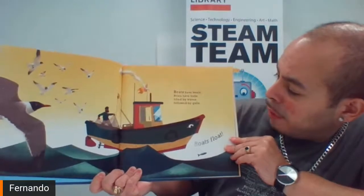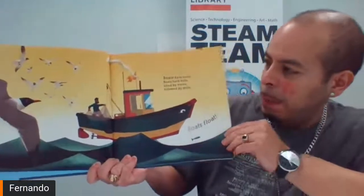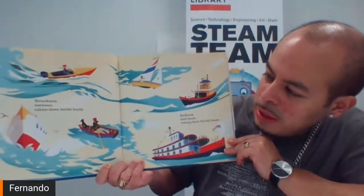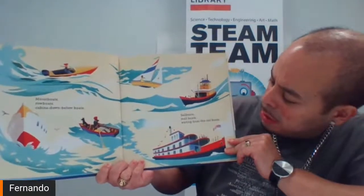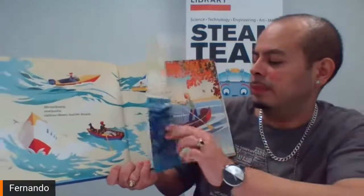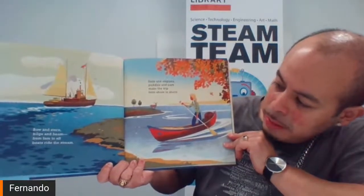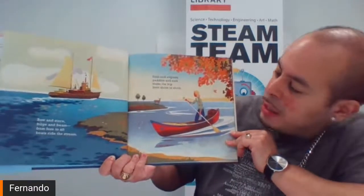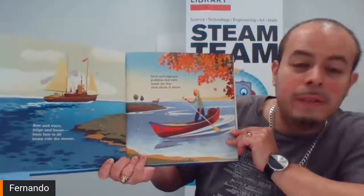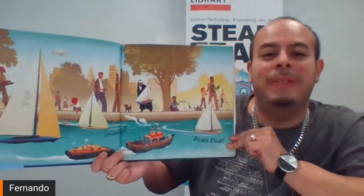Boats have keels, boats have hulls, lifted by waves, followed by gulls. Boats float. Motorboats, rowboats, cabins down below boats, sailboats, mailboats, waving from the railboats. Bow and stern, bilge and beam, from fore to aft, boats ride the stream. Sails and engines, paddles and oars, make the trip from shore to shore. Boats float.